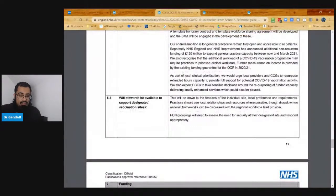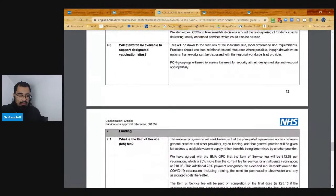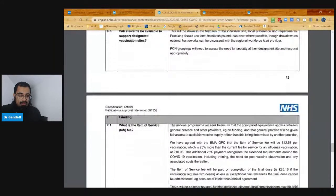Stewarding and security I mentioned earlier, so 6.5 mentions this in a bit more detail, but again, doesn't specify how to manage aspects of security, and obviously that should be provided within the funding envelope that's made.